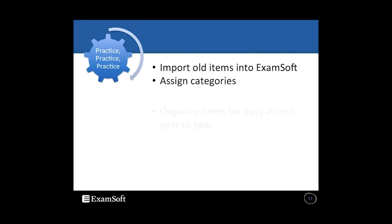And then next we do reporting, and what do those summary reports look like? How can you export that to Excel? And how do you look back on item statistics? So once the students have taken the exams, how can you look back year to year to see how they are performing?